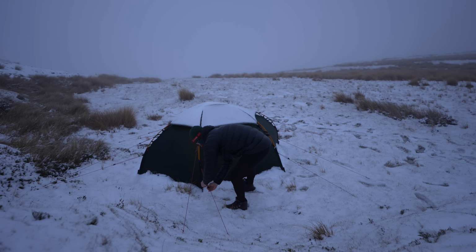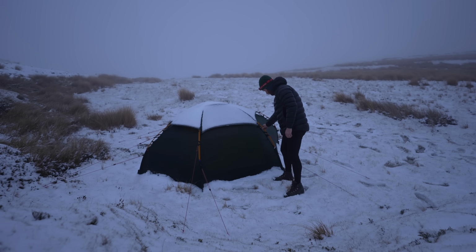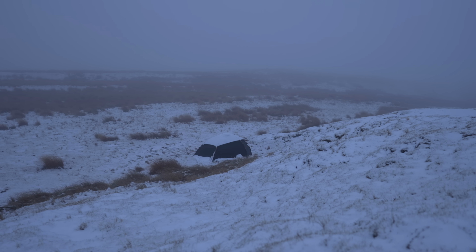Cold tent, man. It's quite strong. Man, if I come just up off that onto this ridge, the winds up here are savage. Oh man, it's so lovely when it's like this. Oh, it's cold though. Whew. Piercing winds.